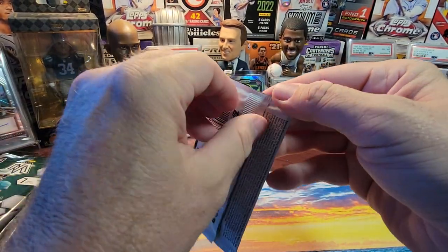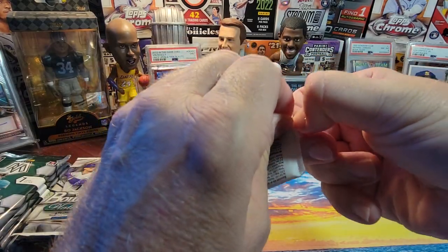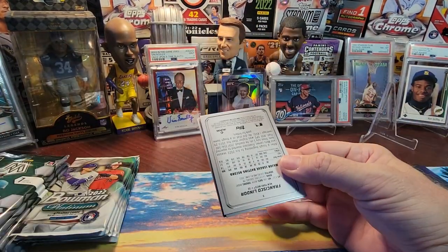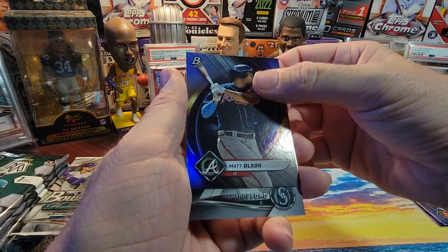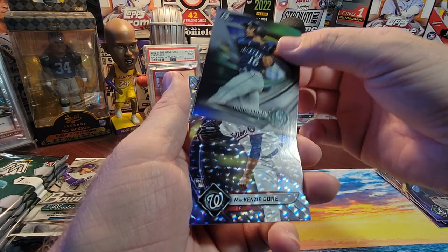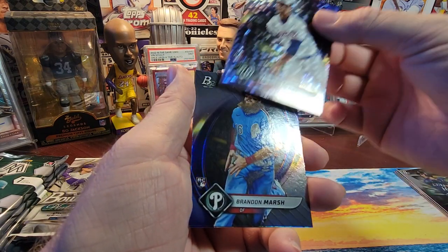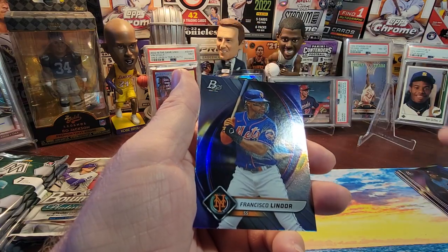Oh boy, here we go. Really? Oh my goodness, you're gonna mess with me today, huh? Okay. Let's see what we got here, Mr. Olson. How about a Harry Ford? What do we got here? Mackenzie Gore. That's like a little different variation there. Nice rookie card. Put him there. Brandon Marsh and a Francisco Lindor.